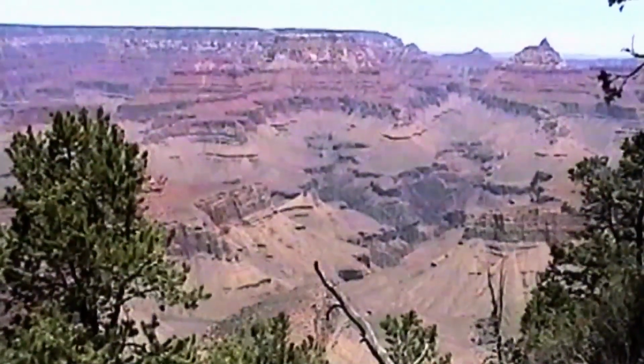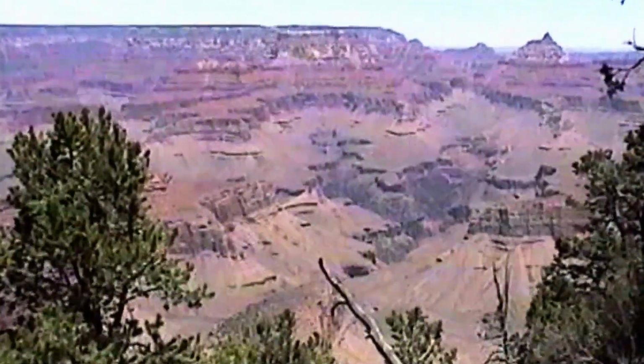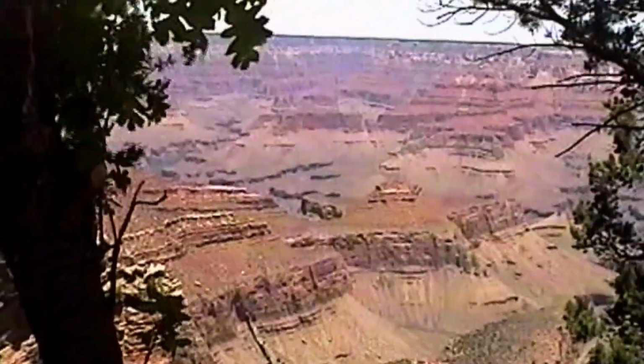The view into the Grand Canyon, the eighth wonder of the world, makes people's problems seem so small. People often fall into a deep, thoughtful silence when they look into the canyon.